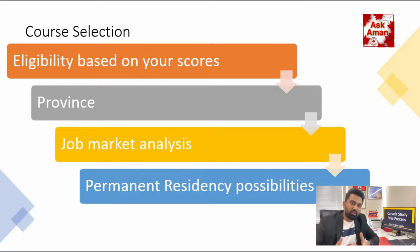So those kind of things we take into account when selecting a college and a course for you. The last again is the permanent residency possibilities, because certain courses and certain level of education, for example, in certain provinces, if you do a PhD or master courses, they will right away give you permanent residency after you complete your courses.